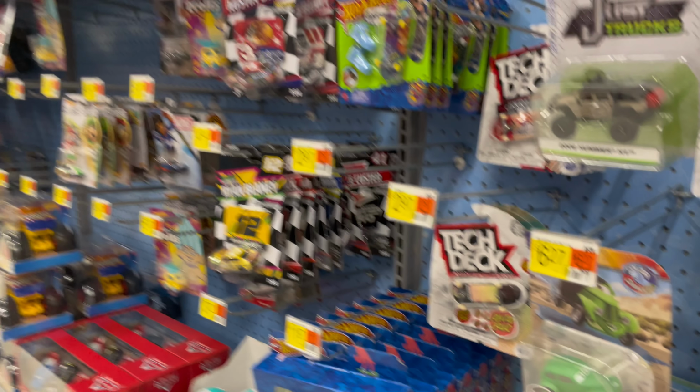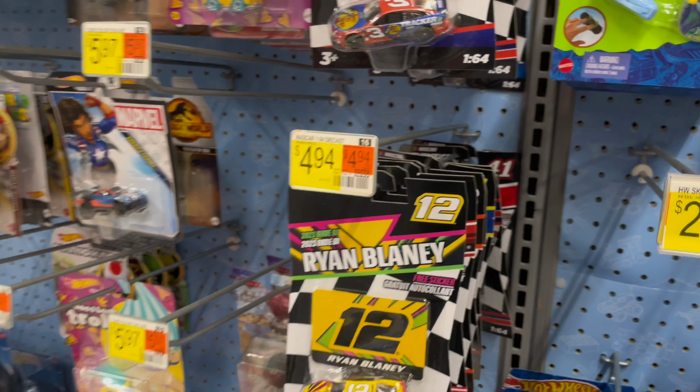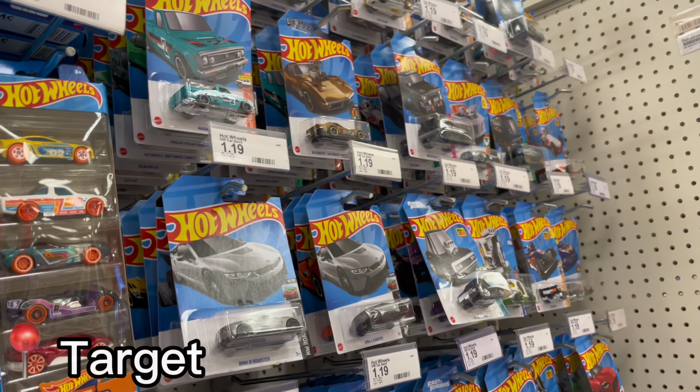Cool find today. No premiums or main lines. It looks like they got some NASCARs. I'm gonna check that off camera. But pretty cool. All right, check it out, guys.